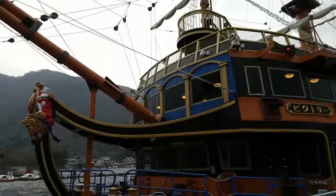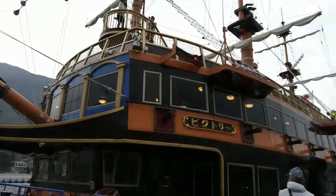We're on our day out in Hakone, and we're about to get on a pirate ship. Not the nicest weather. It's meant to be a really nice day, but not today, not to be.